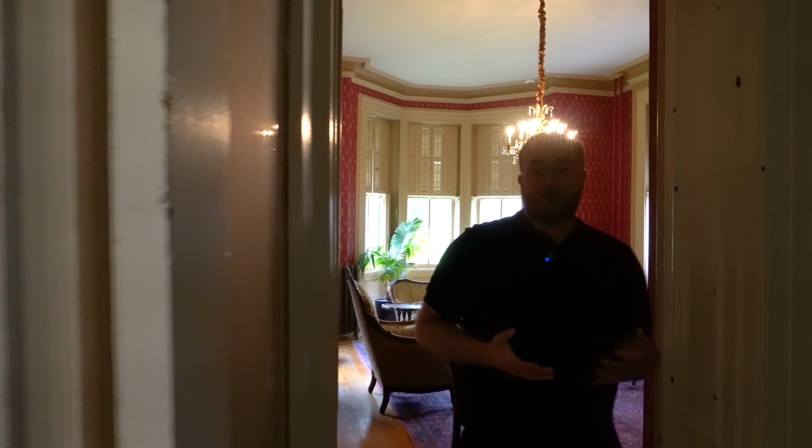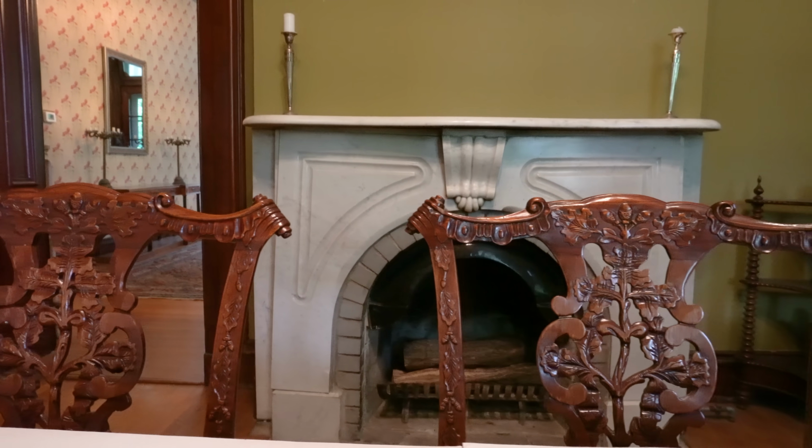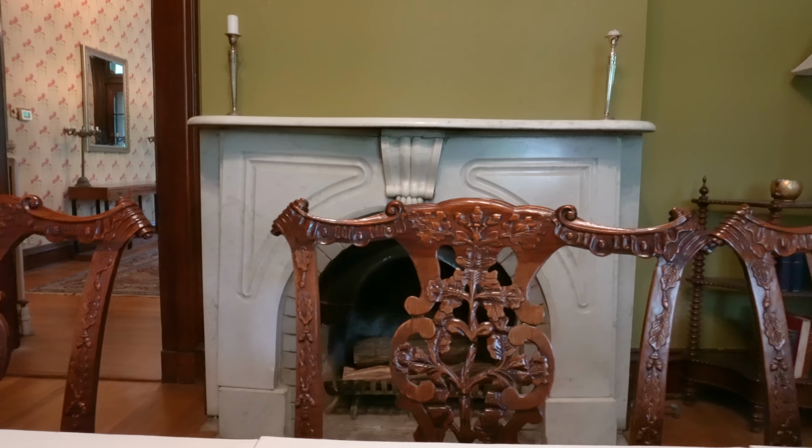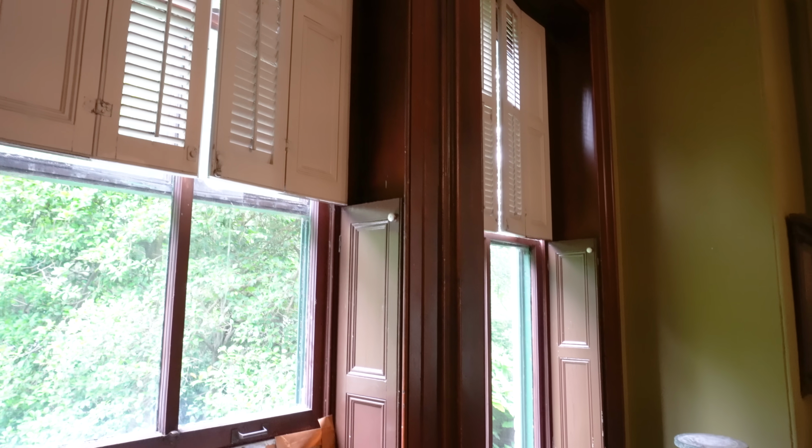Walking now out of the music room, we are going to cut back to the vestibule, and this is going to take us to the dining room. And in this space, we are going to find unpainted millwork. We can just go ahead and look out across this room to see the marble fireplace, the large windows, which also have those built-in plantation shutters that pull out from the sides.